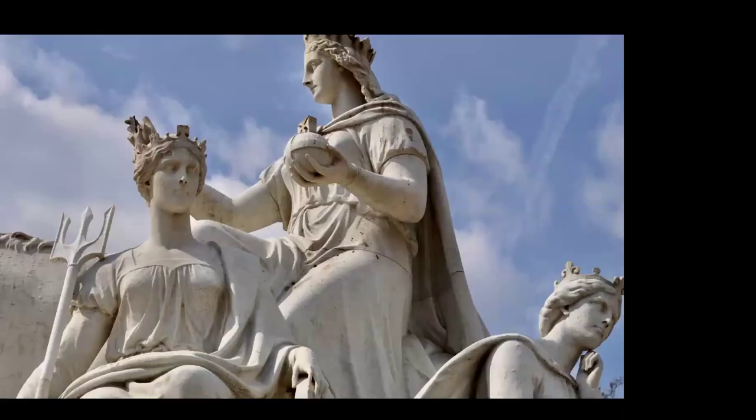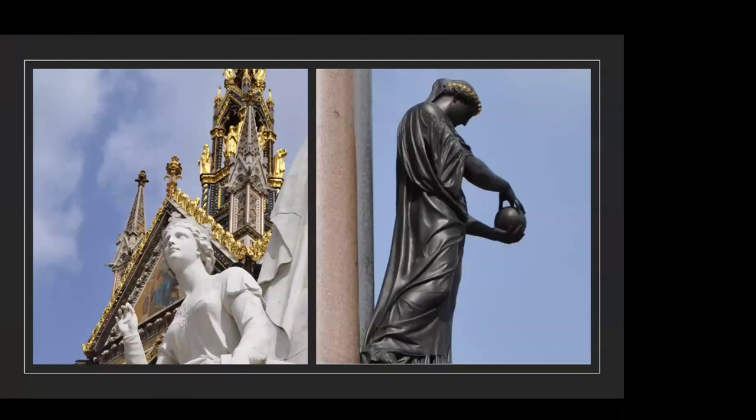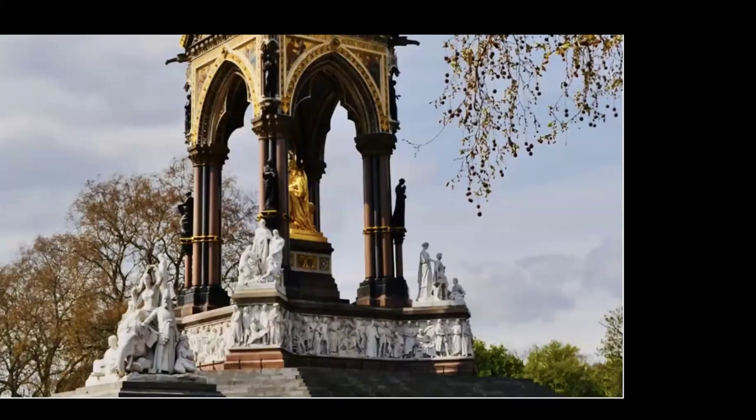And then you have these marble figures, and they represent Europe, Asia, Africa, America. They're at each corner of the memorial. And then as you go higher up, you've got figures that are representing manufacturing and commerce and agriculture and engineering. And then near the very top, there are gilded bronze statues of angels and virtues. So it really pops out when you walk by it.